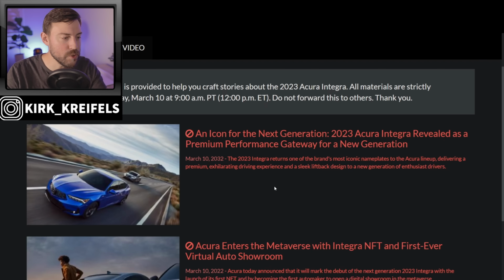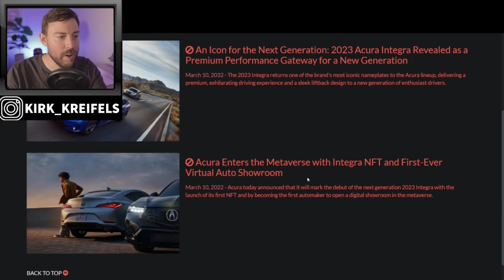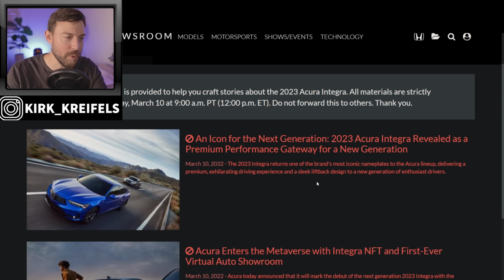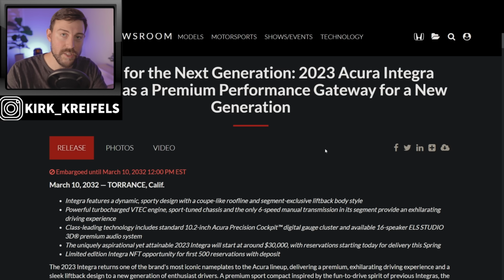Starting at the Acura newsroom, we have two articles to talk about. Metaverse is getting the Integra, and there'll also be an Acura showroom in the Metaverse. I'm not going to talk about it because I live here and thrive here in the real world. We're going to focus on this article right here: 23 Integra revealed as a premium performance gateway for a new generation.